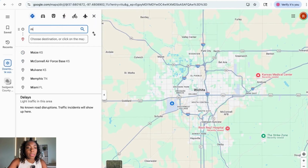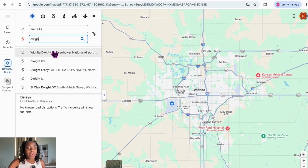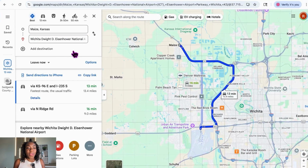All right, so Maize. Now let's see here. I'm not into running through a cornfield and having people chase me, so I do not have any personal experience with the Field of Screams, but I hear it's very popular. Okay, so 13 minutes to the airport from Maize.